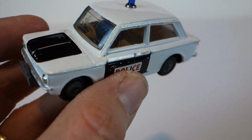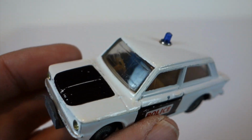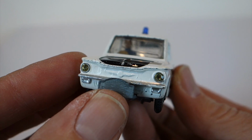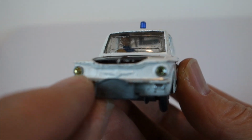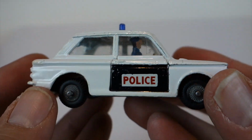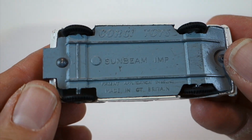All right, this is the Sunbeam Imp Police Car. Model number on this is 506-A1. I bought this in February of this year, 2019, and this was a buy it now or best offer, and I offered $21, and he took it. So I got this for $21. These are kind of tough to come by, especially in decent condition. This is in really, really nice condition. Again, it's got the crystal headlights, which I think are really cool. I like the blue light. It's got that European look, obviously. He's driving on the right-hand side. We've got the driver in there, and it's got the rear window that pops up like that. That's kind of cool.